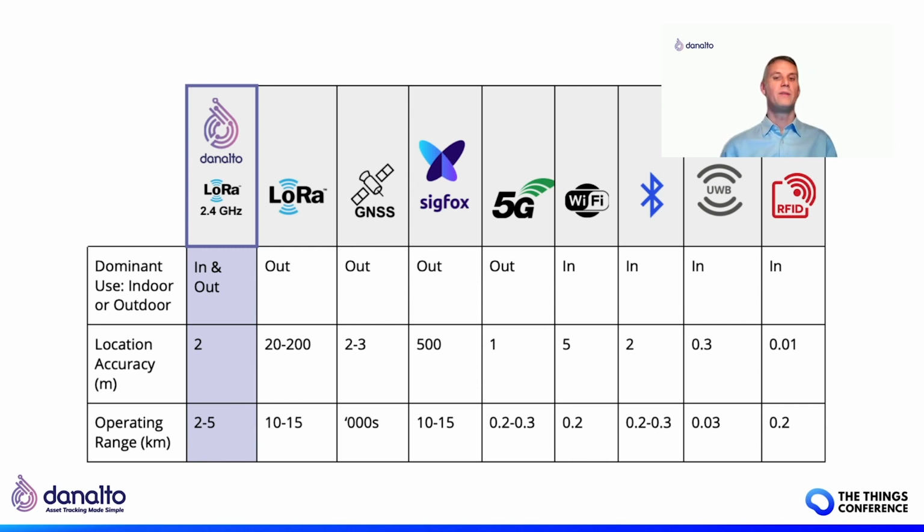So you will see that Wi-Fi, Bluetooth, ultra-wideband, and RFID are all by nature short-range technologies, which renders them best suited to indoor usage, while low-power wide area technologies like LoRa and Sigfox provide coverage over wide areas. Some of these offer location services native to the technology, but they cannot match the accuracy of the indoor technologies. For example, LoRa location services in the sub-gig band provide approximately 50-meter accuracy, whereas indoor tracking technologies typically offer in the range of 5 to 10 meters, all the way down to 10 centimeters.